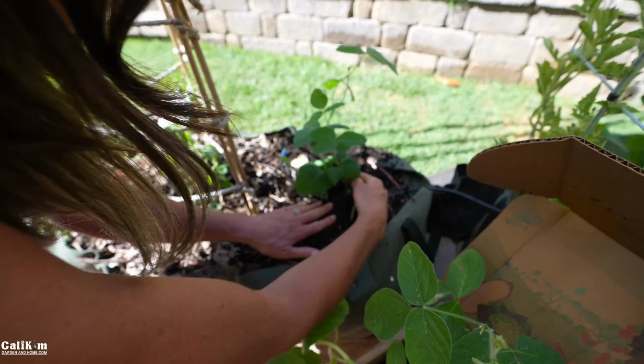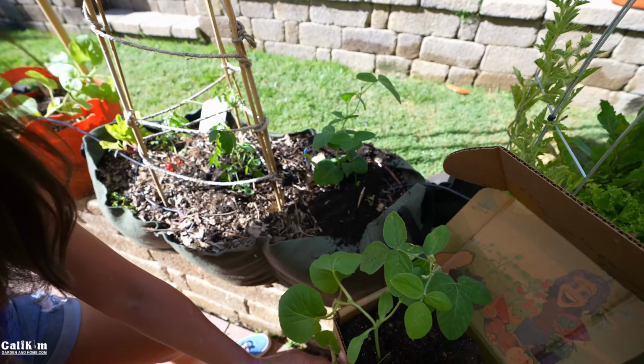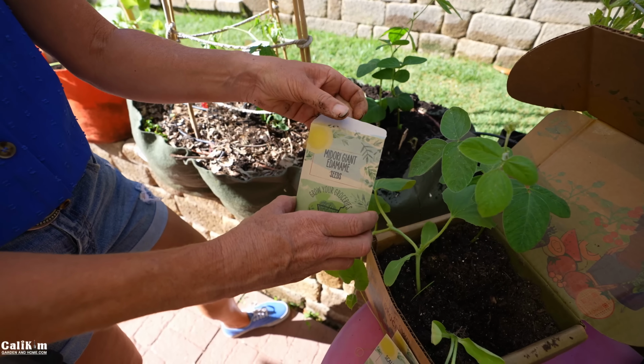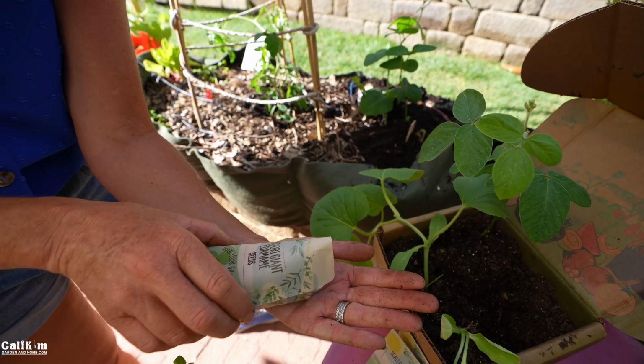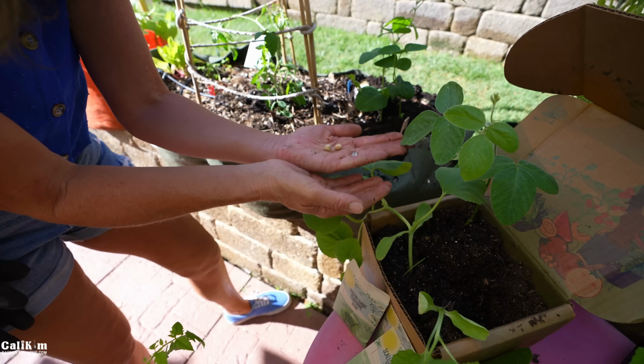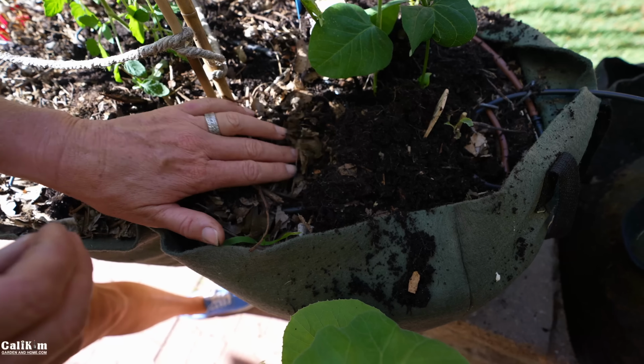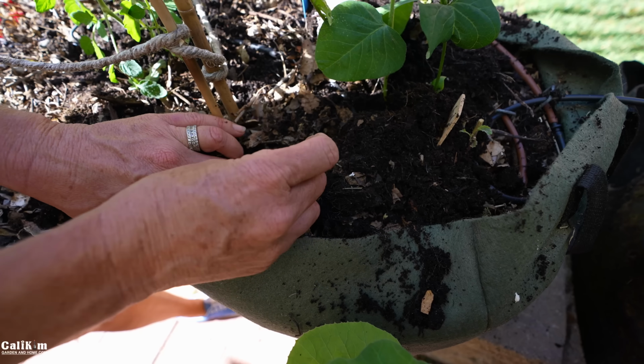So we've got a transplant in here, but they're also very easy to plant from seed. You'll be amazed at how quickly these beauties grow. You can pop seeds right in your garden beds or your containers. Plenty of time to still get a harvest before the end of the season.